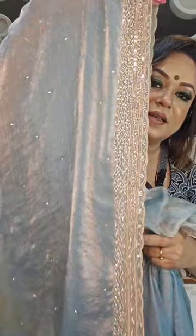Color is a silver gray color. Party wear saris, silver gray color. Can you see the sheen? Beautiful sari, and it's very soft. Very soft sari. This sari comes with a heavily embroidered blouse piece. I'll show you the blouse piece. This will be the sleeves. This will be the back.